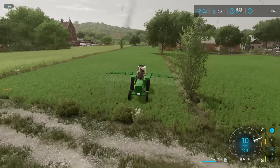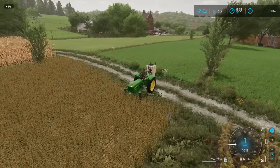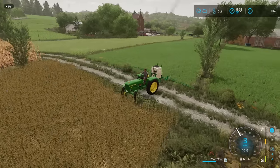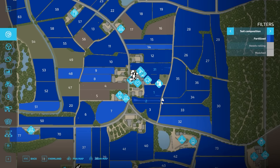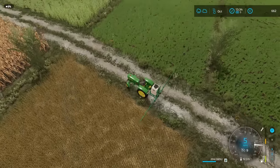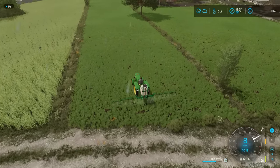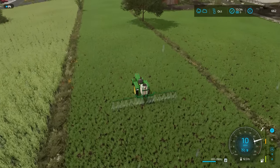Well, it hasn't taken too long at all. We have refilled a few times though, but it does only have a capacity of 300 litres, so it doesn't take much to need a refill. Let's just see, so I think one more time down the middle, and then we should be done. So after all this, we've got a few little pieces which have been missed here and there, but it's really not significant. They really are very insignificant pieces that have been missed.